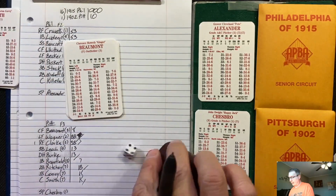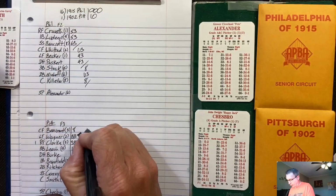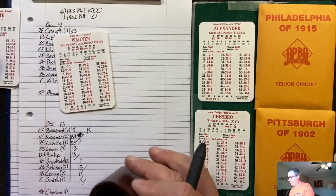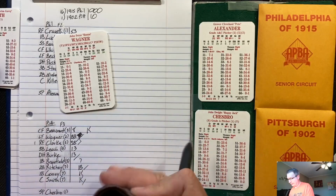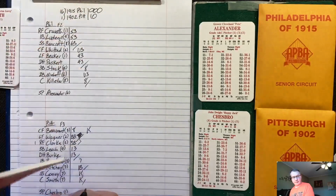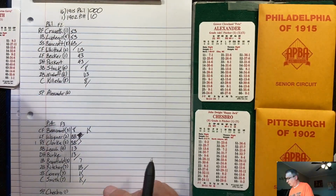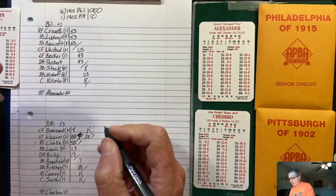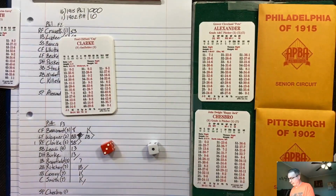Bottom of 3. Ginger Beaumont, 24. He strikes out. That's 3 in a row, dating back to the last inning for Pete Alexander. 11's a 0 for Honus Wagner. 46-6. It's going to be, that will be a double. Wagner's walked and doubled. One away for Fred Clark.